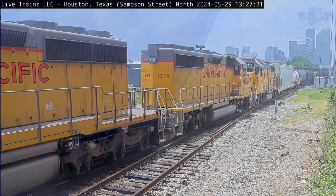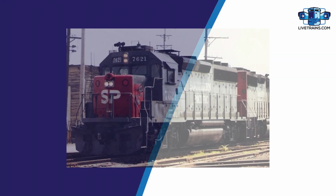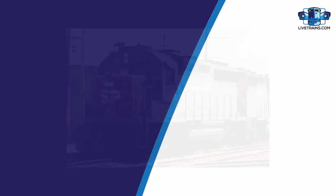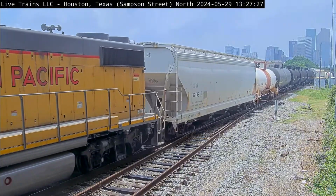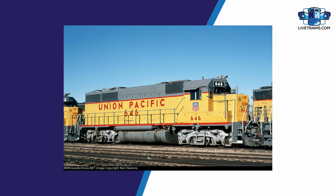The third locomotive is UP 1379, which is a GP40-2, built in 1978 for Southern Pacific Railroad as number 7621. The final locomotive is UP 646. It is a GP38-2 built in 1977 for the Missouri Pacific Railroad.